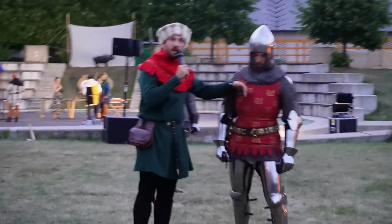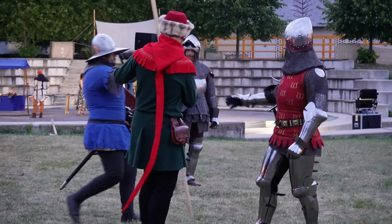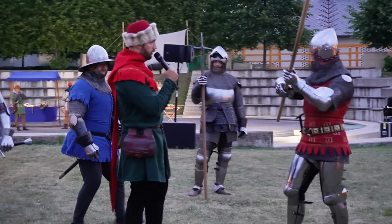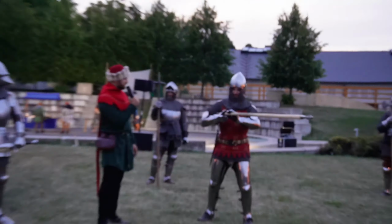Now, actually, it's a rest for the lance. As you've seen with a shield, we can show you how it works with a lance on a horseback. Like this. Hands free!